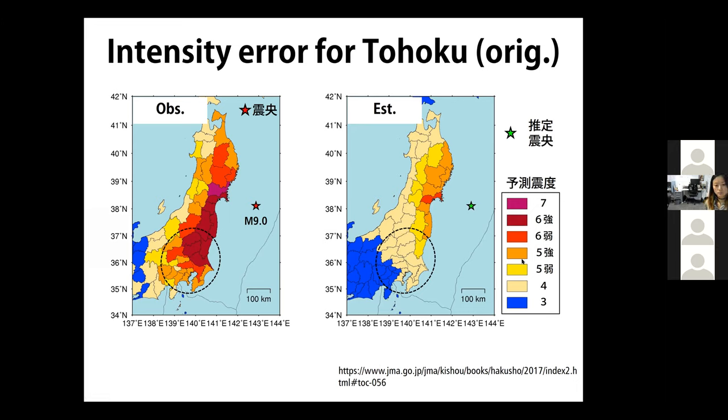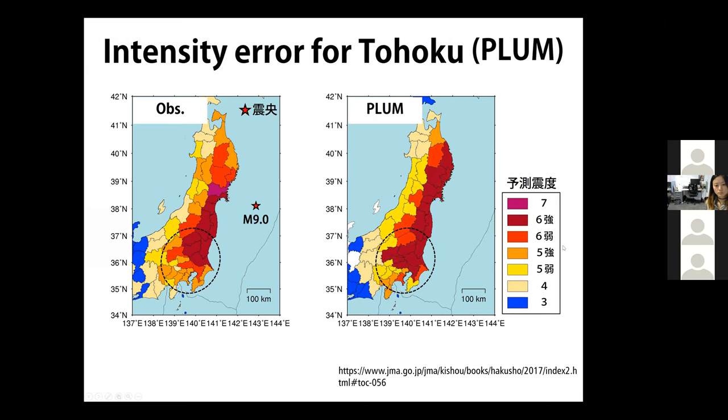However, if we use the PLUM method, because these sites use the information within 30 kilometers from this place, the difference is much smaller. It's a very accurate prediction for this PLUM method.